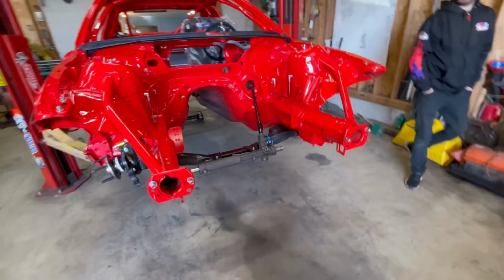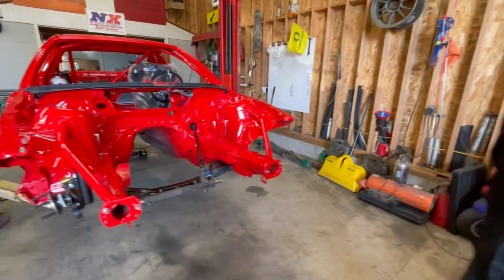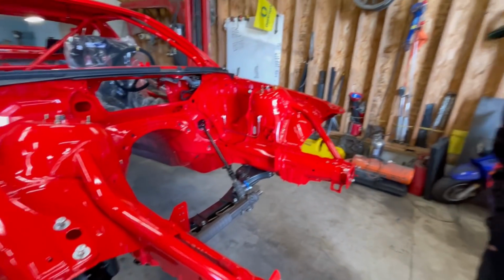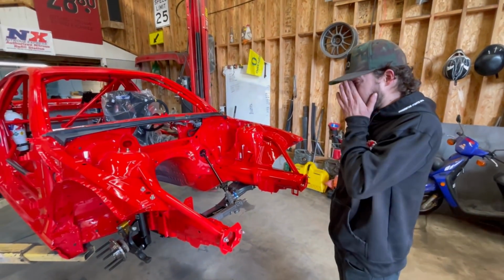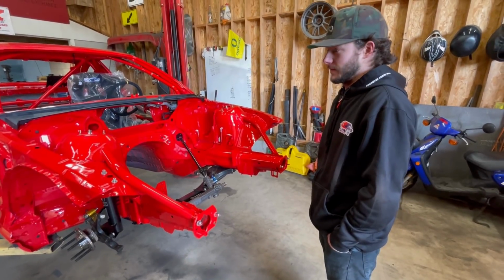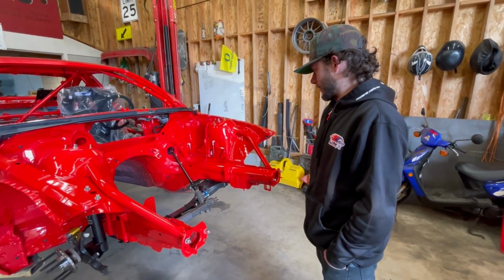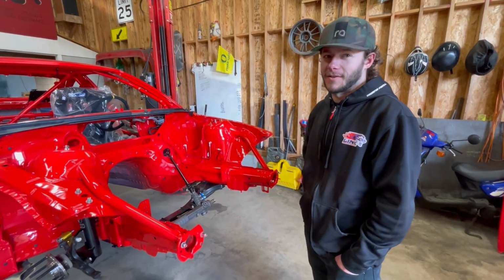So we're gonna give this thing a walk around real quick. We'll start at the front. You wanna get this thing going? Yeah, I mean, I just wanted to build it as simple as possible, kind of like the S13 was. So it's just gonna be big Nitrous V8, same thing that goes in my S13, and just build an overall better car, dude.